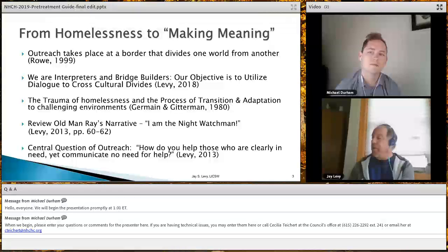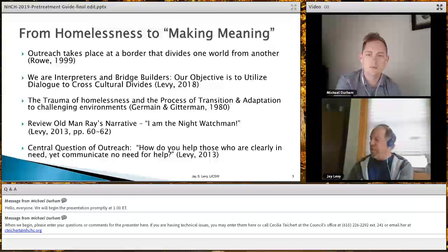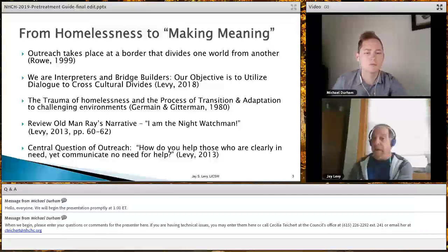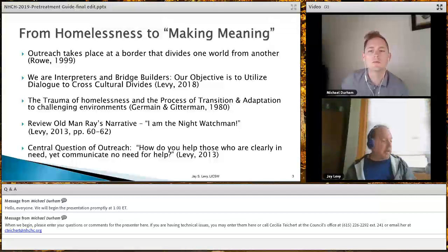The first time I approached Old Man Ray, he surprised me with his outward sense of satisfaction and connection to his environment. In fact, while I was still transitioning to my role as an outreach worker, Ray had long been adapted to his life at the Port Authority. During our first meeting, he said to me, "I am the night watchman." He then went on to inquire how he could be of service to me. You see, in my mind, he had immediately reversed the tables. My offer to help him did not resonate in this world, and I left our meeting feeling a little stuck, yet excited about the challenges of outreach in what appeared to be the enigmatic world of homeless individuals. I was left with an important and at times central question of outreach: how do you help those who are clearly in need and yet communicate no need for help?